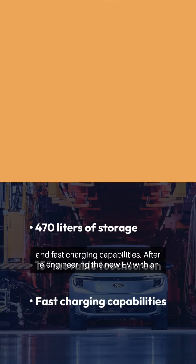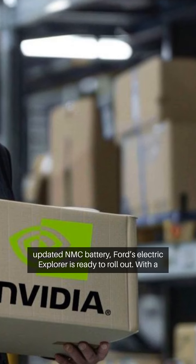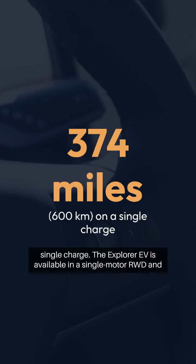charging capabilities. After re-engineering the new EV with an updated NMC battery, Ford's electric Explorer is ready to roll out. With a new battery, the electric Explorer can drive over 374 miles, 600 kilometers on a single charge.